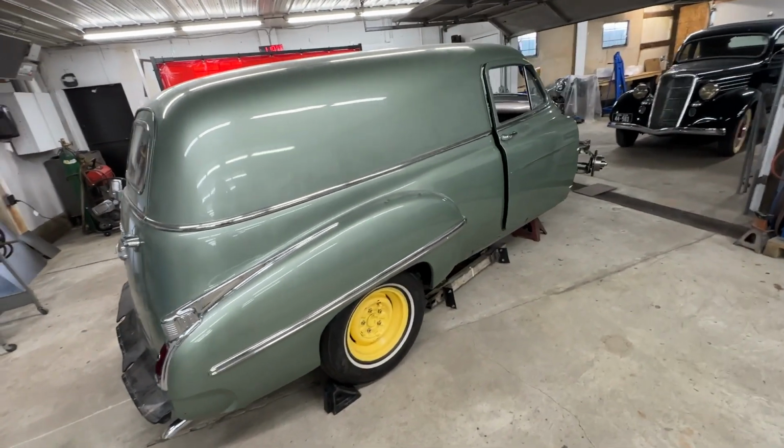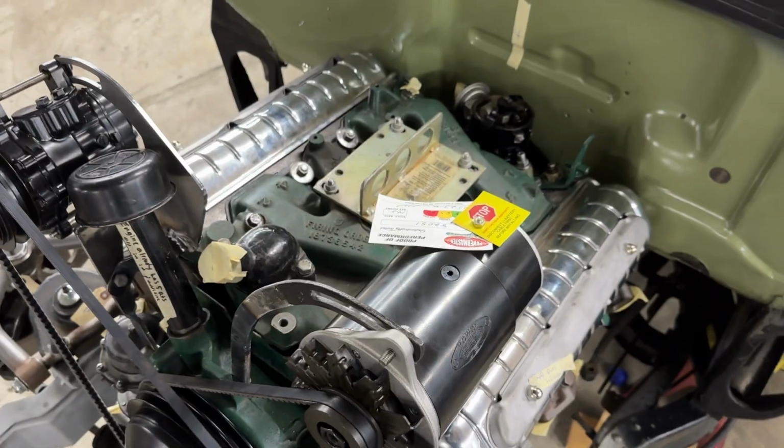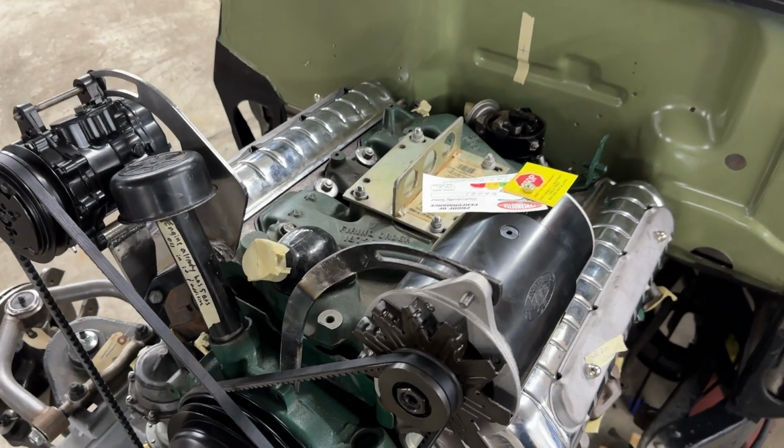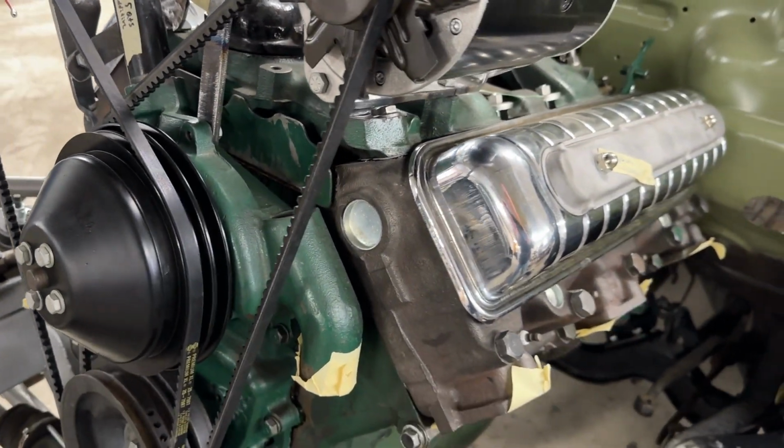I don't know. But I do know that the owner bought this and really wanted to drive it and enjoy it and use it. And that's why it came to our shop at V8 Speed and Resto, because he didn't like the way it drove. So we pulled out the engine and did an analysis and found out it was just kind of worn out. So we rebuilt that original 303. Not easy to find parts for, but we got it all handled.